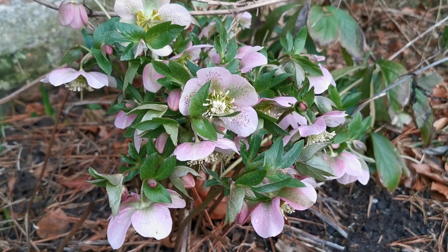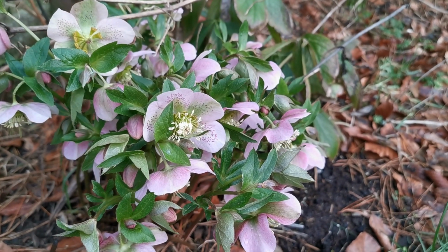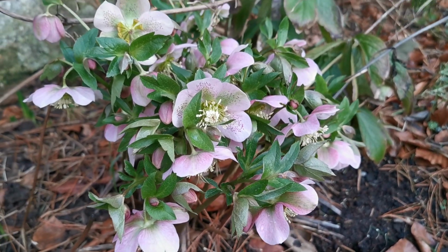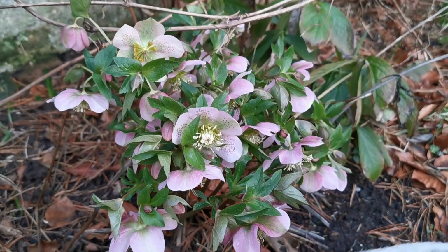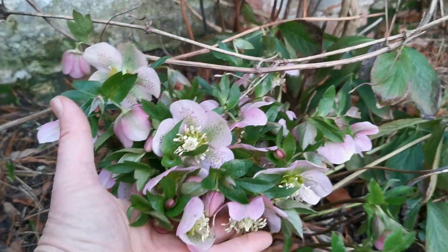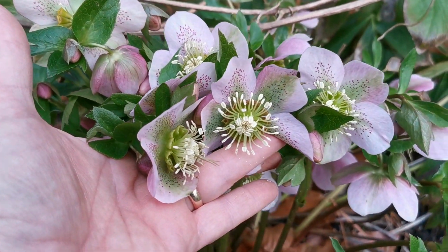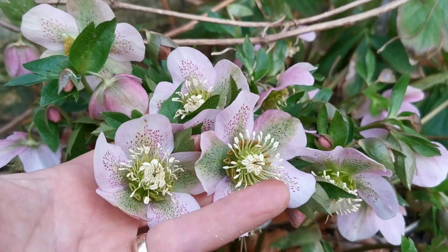Isn't that spectacular? Well, spectacularly early, this hellebore. Really surprising. I showed you the other ones round on the exposed part of the garden. This one's at the base of a south-westerly facing wall and is absolutely in full blossom. Just look at that. Beautiful. Just goes to show spring's not that far away now.